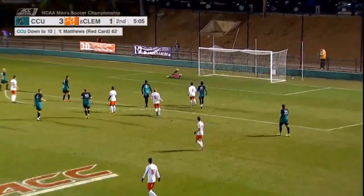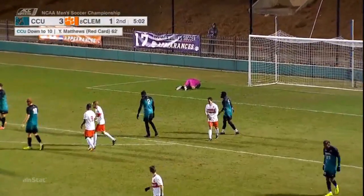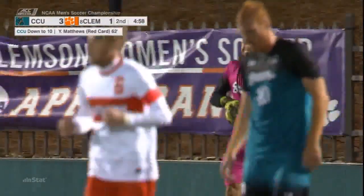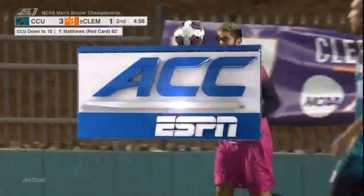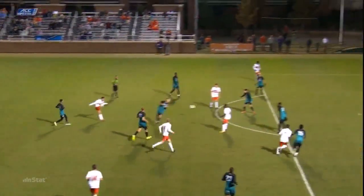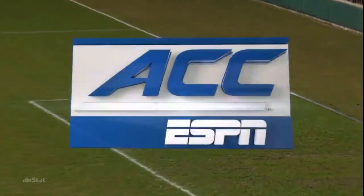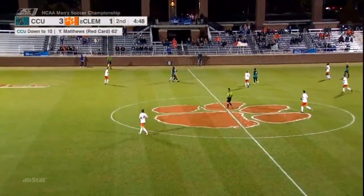Shannon going to take the long outside shot. And Aris Ortiz able to dive and make the save. See, I like that by Shannon right there. Low shot, skipping along the ground. That's a tough play for the goalie.